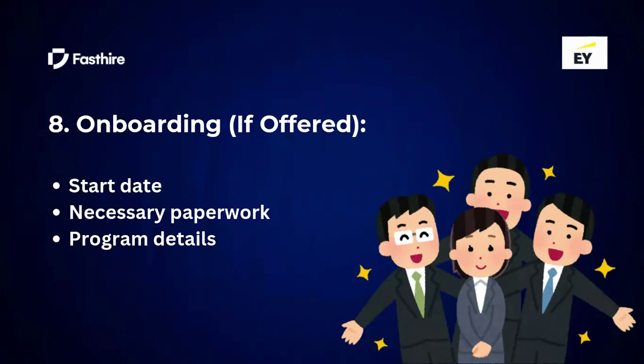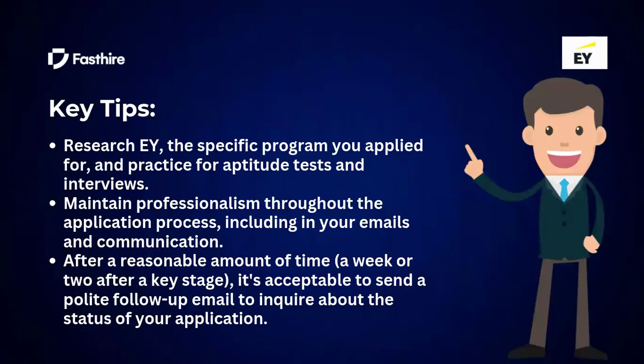Some key tips or strategies that will make you stand out during the whole recruitment process: first things first, you need to be prepared, be 100% prepared. What are you going to do? The first thing is to research about EY, and also about the specific programs you applied for. Not only that, also practice the aptitude tests and interviews based on the specific program you applied for, and also expect questions from EY.